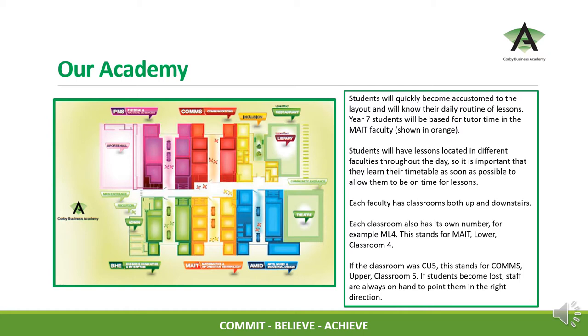Another way we support getting to know the layout of the academy is through our room numbering system. For example, each classroom starts with a letter of the faculty it is in. So, one room may be ML4. The M stands for MATE, and then the L stands for lower. If it had a U instead of an L, it would be for the upper floor. So if it is ML4, it is in MATE, on the lower floor, room number 4.